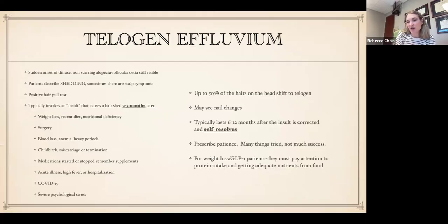It typically lasts about 6 to 12 months after the insult is fixed. So if it's just the surgery, okay, fine. If it's a patient who's had multiple surgeries, it may last longer. Or if it's a patient who has anemia from having heavy periods, until you correct that anemia, you still then have to wait another 6 to 12 months after that.